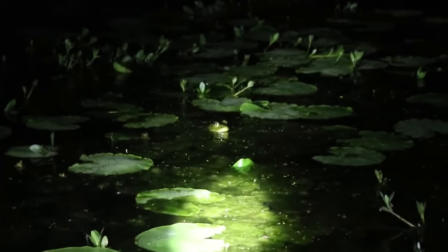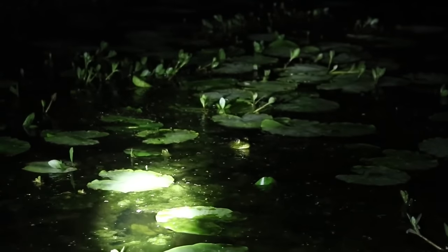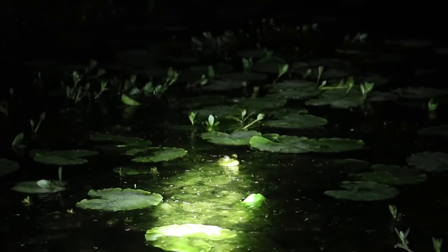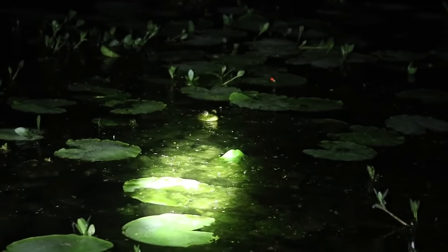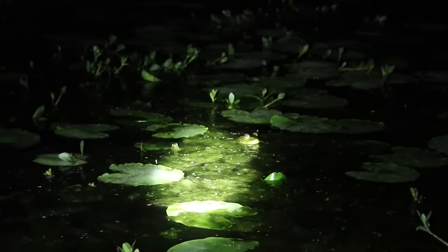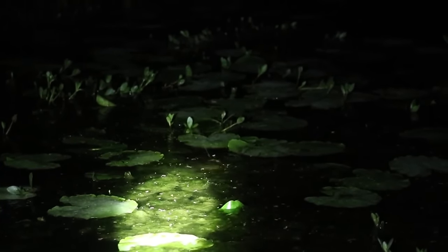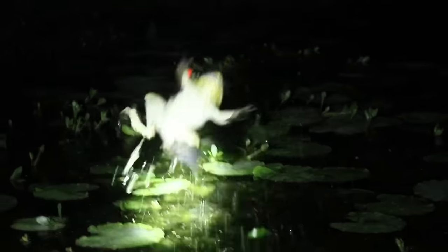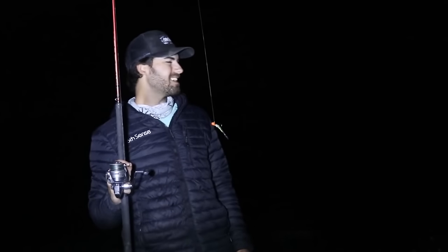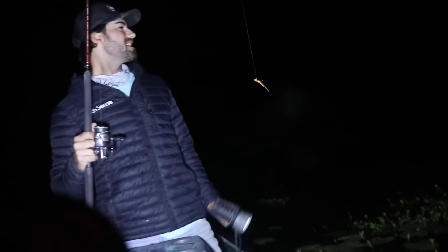That's awesome. Okay, we just found another frog, and it looks like the biggest one, and Cole's gonna try to get it. Come on, Cole. Bite it. Oh, he's got it. Oh my gosh. We just barely missed the boat. Dang. That was a big one. The rod doubled over almost. Dang it. Oh well.